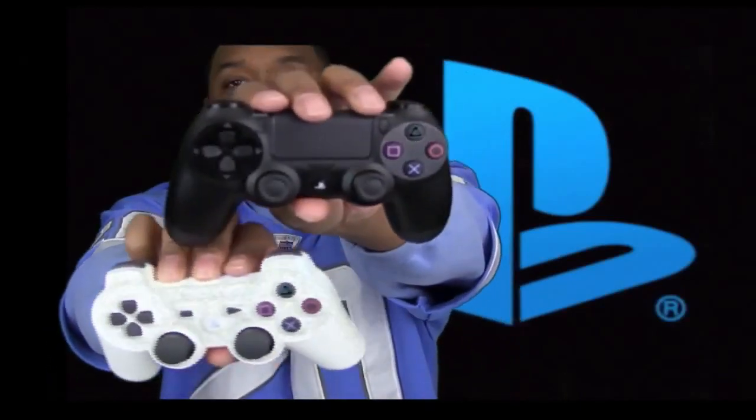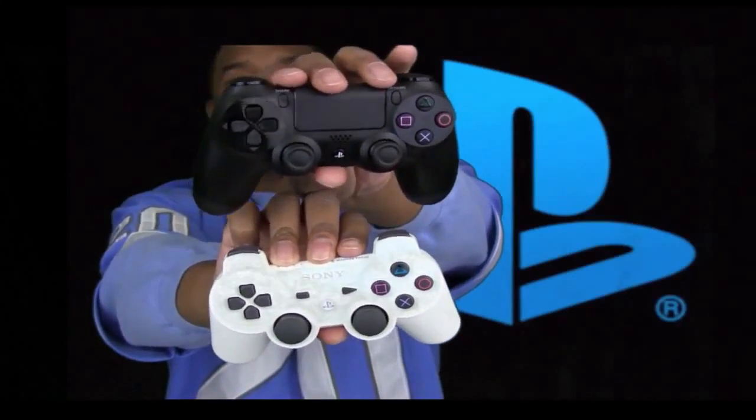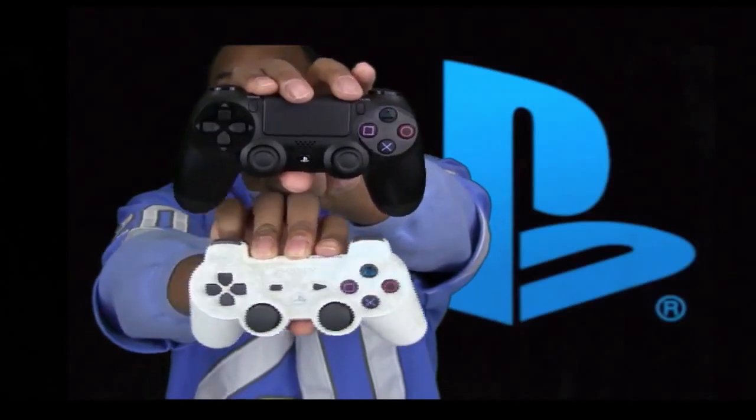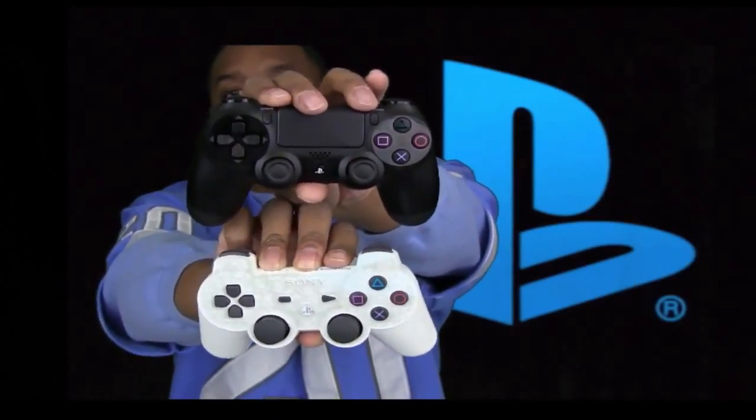So, let's go ahead and compare the DualShock 4 with our old friend the DualShock 3. So yeah, here we go. I got both controllers here. Compare them in size and in weight. Like I said, weight-wise, it's pretty much the same. As you can see, the DualShock 4 controller is a little bit longer. The analog sticks feel a lot more rough on the DualShock 3, and on the DualShock 4 they feel a lot more smooth, and it doesn't feel like my thumb might slip.